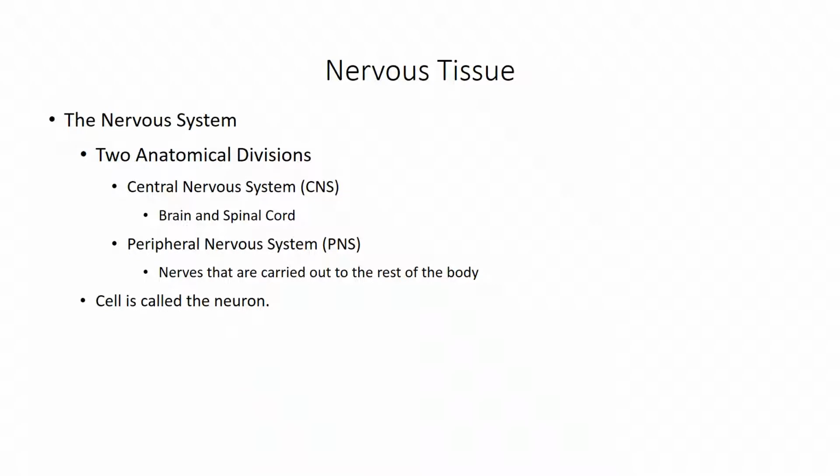Now, your nervous system, you have two main divisions. You have your central nervous system, which is your brain and your spinal cord, and then your peripheral nervous system, which are the nerves all over the body. And nerve cells are also called neurons.